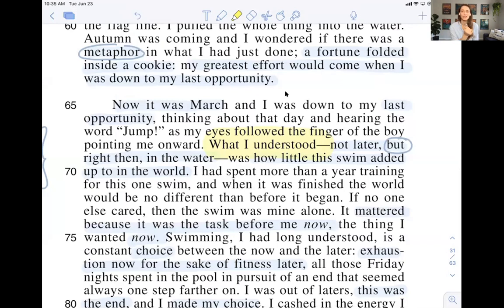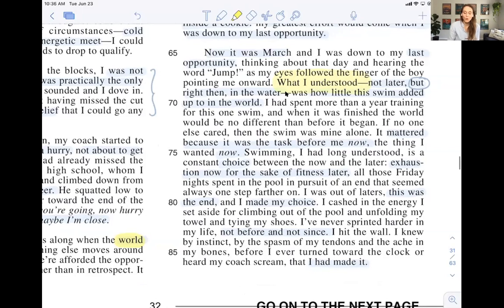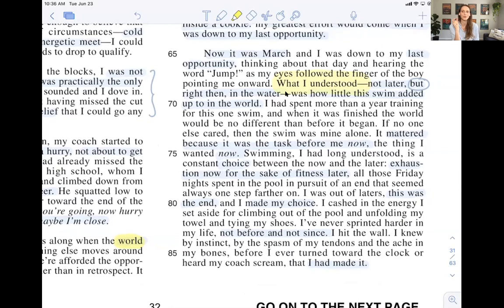And once you start paying attention to punctuation and those words of contrast, you will note that this happens all the time, which is why we want to slow down when we come across those questions. So for this one, he understood how little the swim added up to in the world, right? And then we're always looking a little bit before and after. We're not just looking right at where we found whatever word we skimmed for. So if I look a little after here, it says, "it mattered because it was a task before me now. If no one else cared, then the swim was mine alone." It only mattered to him. So then it becomes more obvious what the answer is.